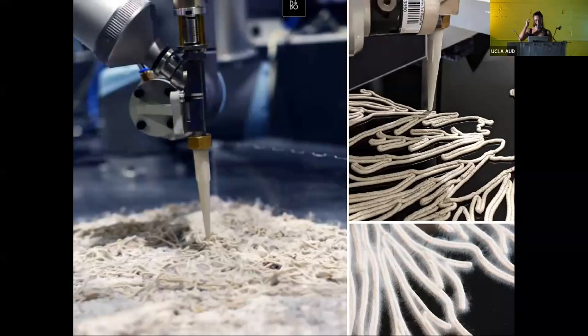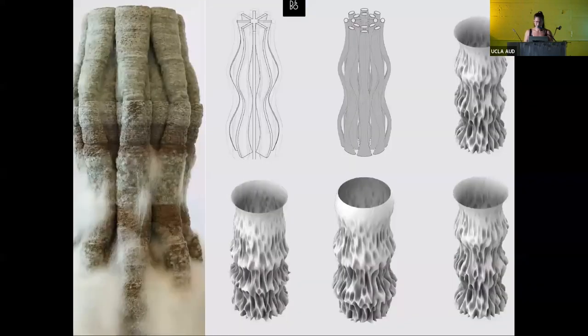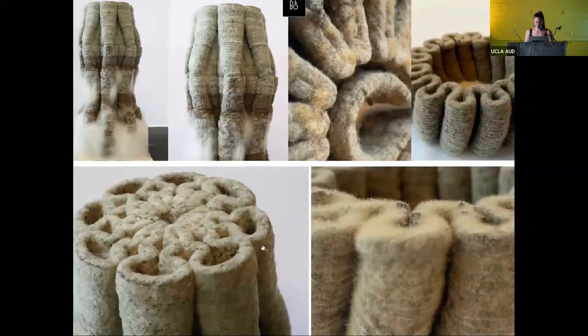So to test this initial idea, we began 3D printing the material on a UR10 robot. Here's the robot 3D printing the clay and the mycelium together. And here you can see the mycelium growing from the 3D printed extrusions. What's really interesting about this process is, normally when you 3D print an object, you have the final object and that's it, you're done. What's really interesting about 3D printing with nature is nature will continuously grow once you've 3D printed the object and almost take a life of its own. So here we're just testing different geometries and different draft angles with the material. Just some more images of that.